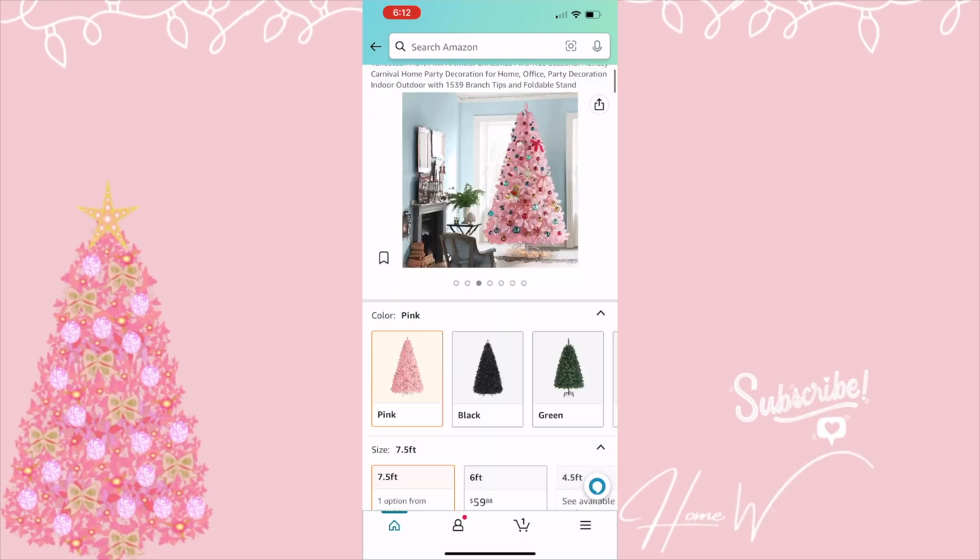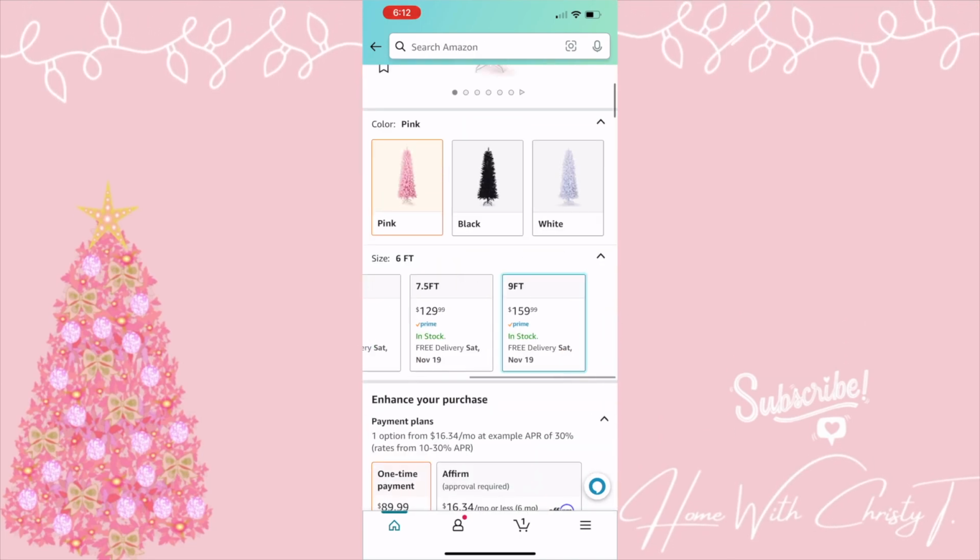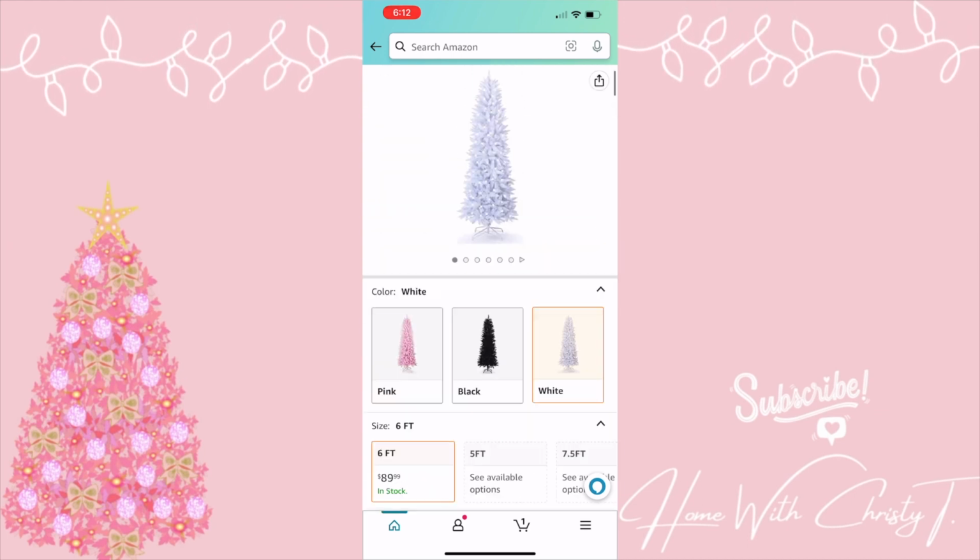So I will have this link down below for you guys, but this is the pink Christmas tree that I ended up ordering from Amazon, and you'll see shortly how it turned out.